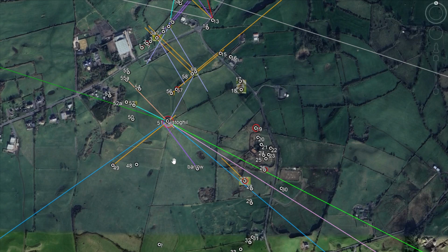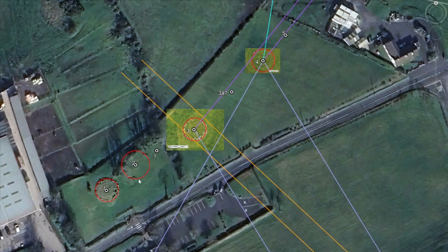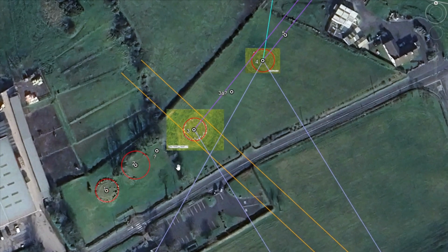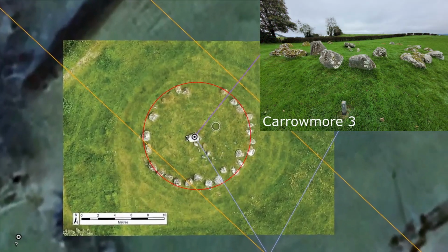And not all of the sites marked are passage tombs. Some are listed on the Historic Environment Viewer as just megalithic structures in general. Others have been reclassified as kists or barrows or enclosures or just other types of sites, but the numbering remains. So we'll begin up in this area, and there are a couple of sites here, 1 and 2, but we're going to focus especially on site 3 to start with.